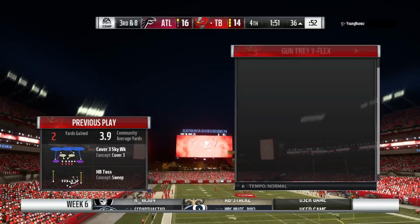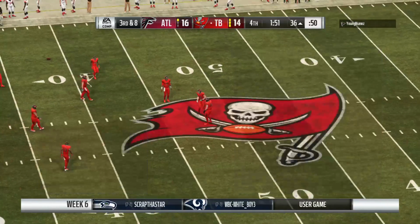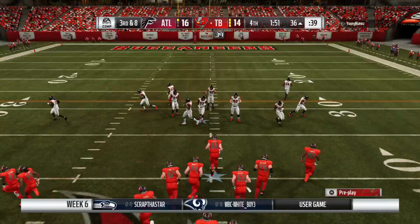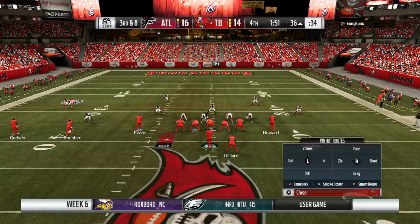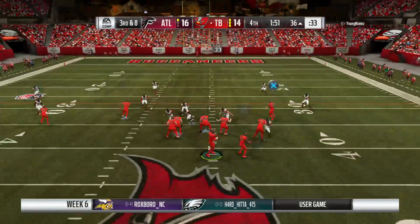I like it. I like the call. Still an opportunity to run the football and chew up a little more time off the clock. The Bucs on 3rd down: 6 conversions in 9 tries. They've done a great job of picking these up. This is 3rd and 8.